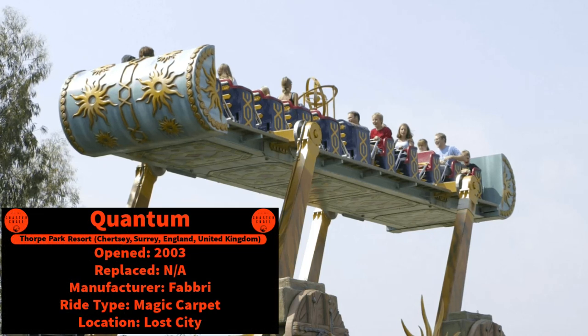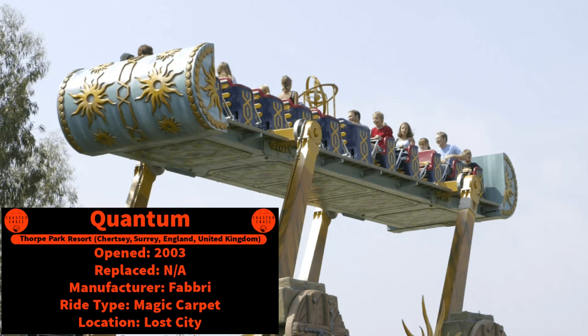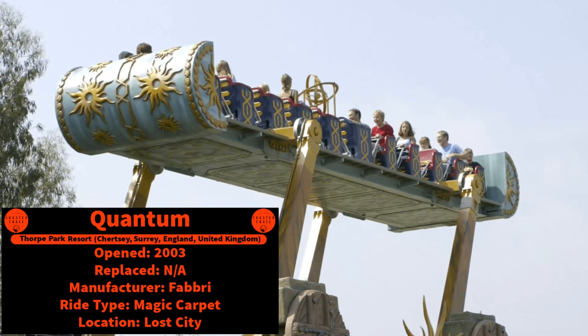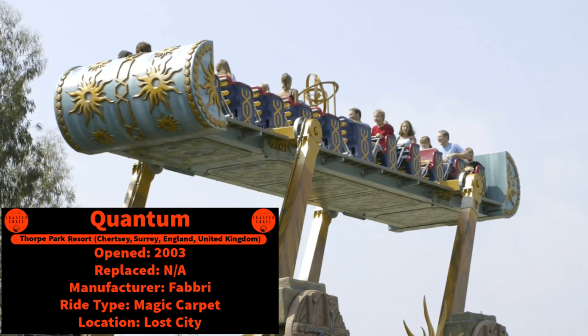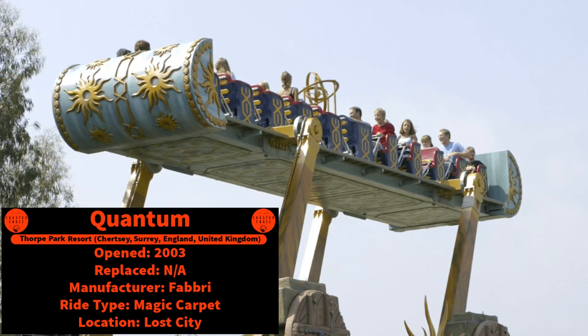This is the Fabbri Magic Carpet ride located in the Lost City area of the park. Now the reason why I've gone for Quantum in 6th place, it was very, very hard to choose, is because I've not really experienced it. I can't really judge it. This is one of 2 flat rides I've not experienced, so you know these are going to be very low down the list. But Quantum, from the looks of it off ride, is a very interesting flat ride indeed.